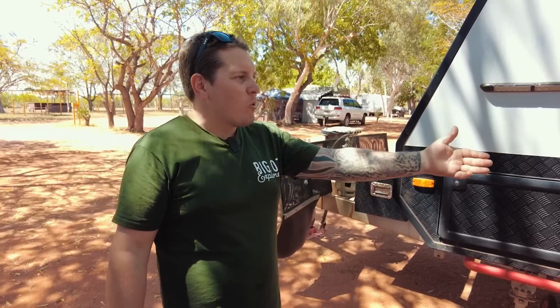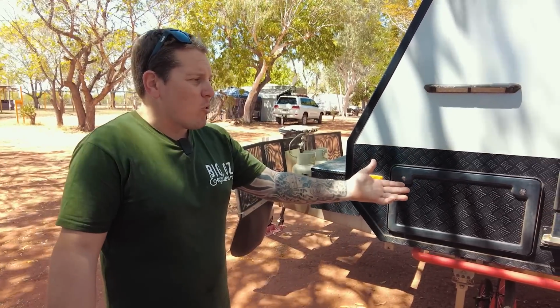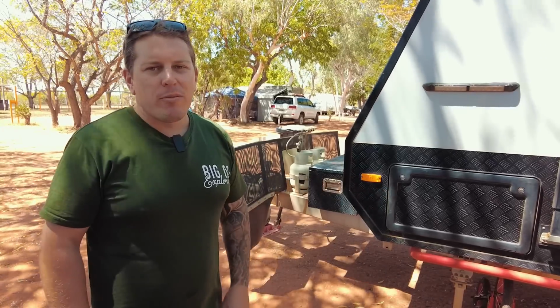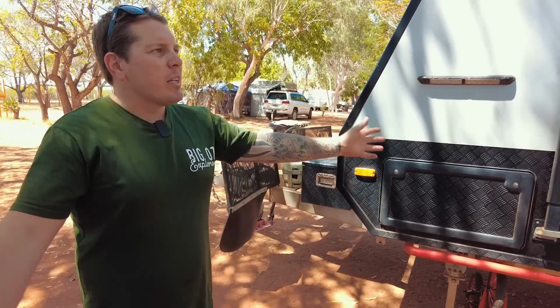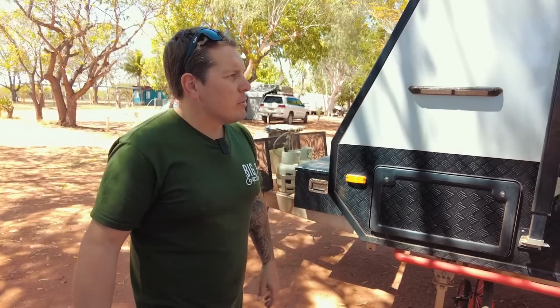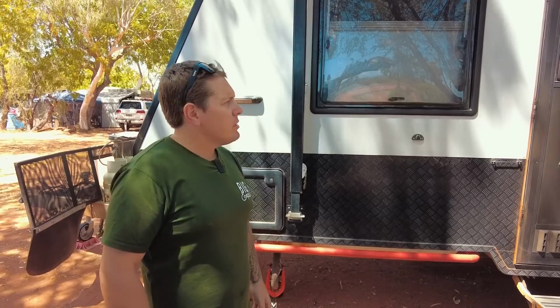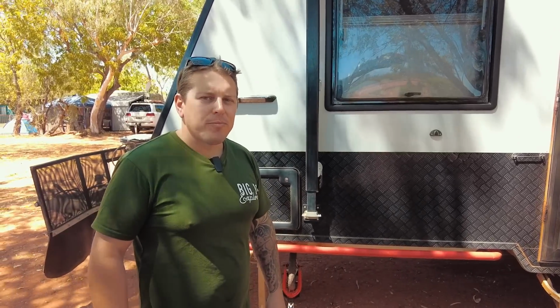For the little issue on the door, easy fix. You could get a caravan repairer. You could even probably change the door. There's always ways to fix things, but ultimately, loving the van. It's really cool. So without further ado, we'll go back inside and we'll have a little bit of a rundown on everything. We'll finish the video up.